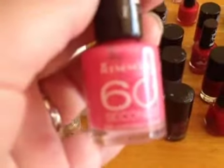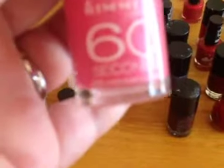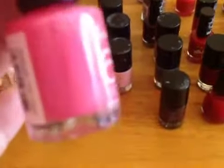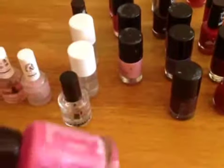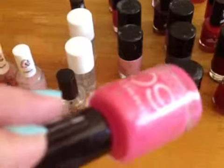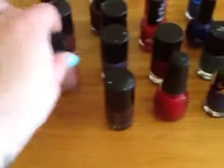I've worn it a few times and I get slagged off in work because it's like a Barbie pink colour. So I really want to use this up and I wouldn't repurchase it. I think I might maybe use it on my toes or something just to get rid of it. I think it's far too young for me, and I won't repurchase it.